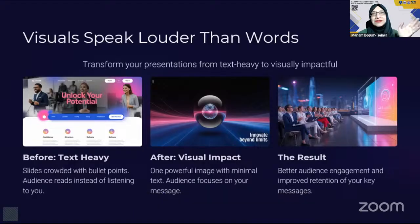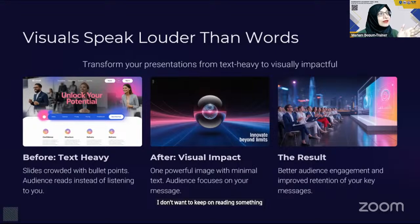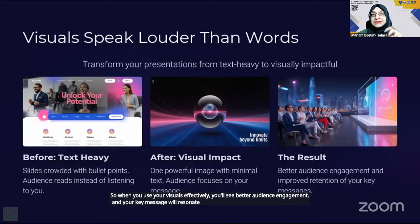What's the difference between a cluttered text-heavy slide and a visually impactful one? I don't want to keep on reading something. I want to see something nice, pretty, colorful, with minimum text. We are humans, we are very visual. So when you use your visuals effectively, you'll see better audience engagement and your key message will resonate more strongly.